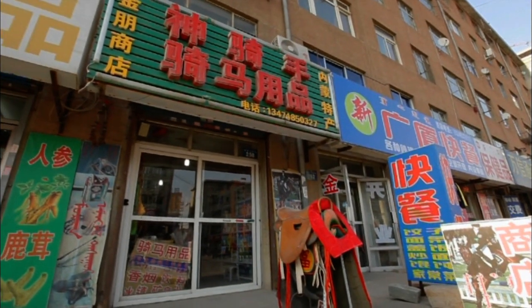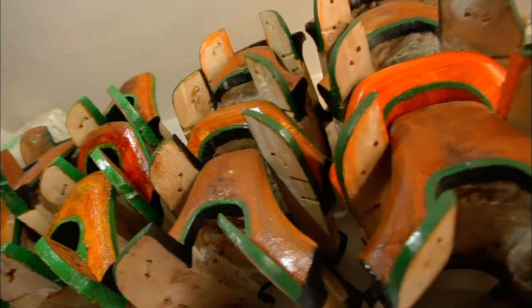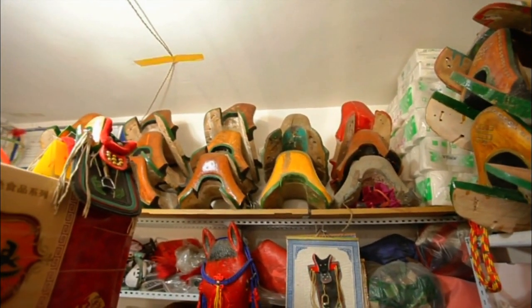Small though it may be, Hantir Gung Shop sells handmade horse saddles, made using techniques which have been passed on within Han's family for generations. They have a reputation in Tongliao City.